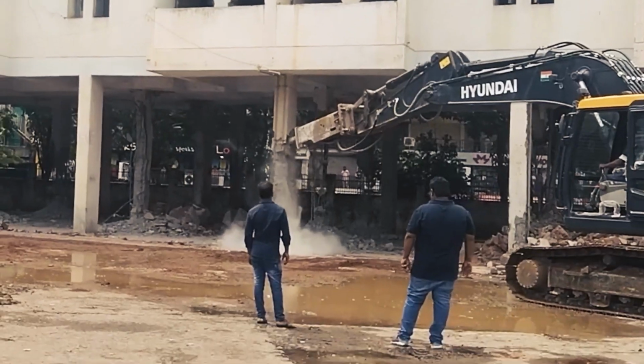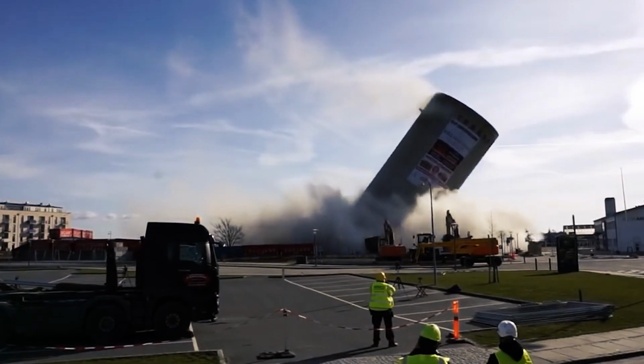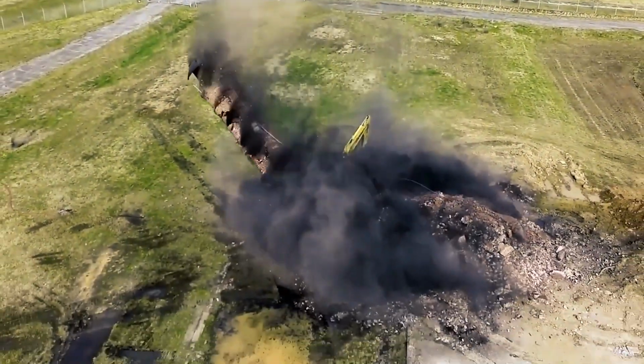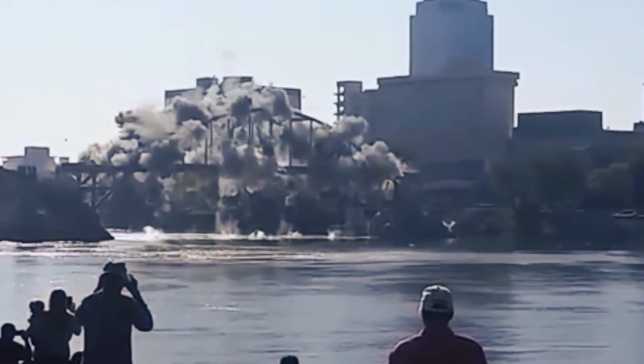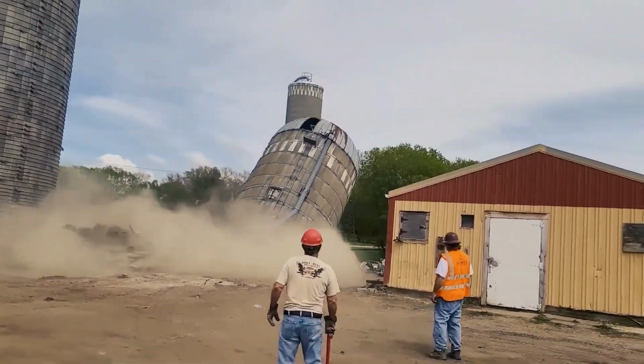For example, an old flour factory was supposed to collapse, but instead it toppled onto its roof, and a towering silo tilted precariously towards a cultural center. These kinds of mishaps are a reminder of how even the best-laid plans can go awry under pressure. Let's take a look at some building demolitions that went horribly wrong.